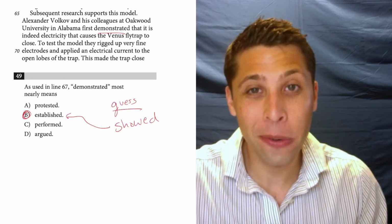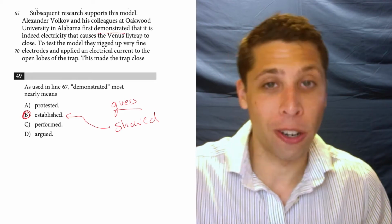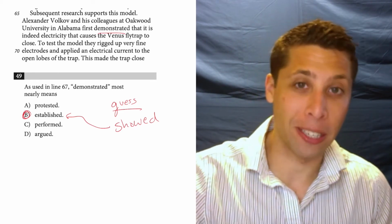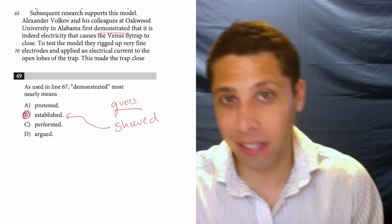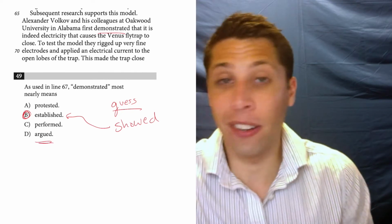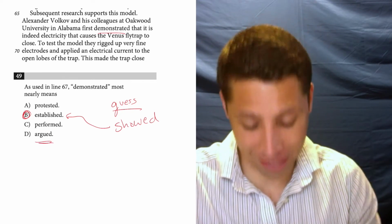Now, look, I get why some of these other choices you could kind of twist and make them fit, like argued, but they're not arguing. They're literally showing. They're doing an experiment. An argument is without the experiment. You're just making the case. But this is saying that they did it. So this is just not consistent with the rest of the passage.